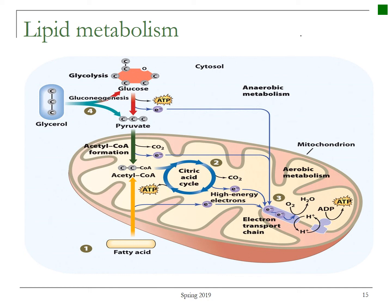In step 3, or the final step of aerobic metabolism of the fatty acids, the energy from the high-energy electrons released from beta-oxidation and the citric acid cycle pumps hydrogen ions across the inner mitochondrial membrane to convert ADP into ATP.